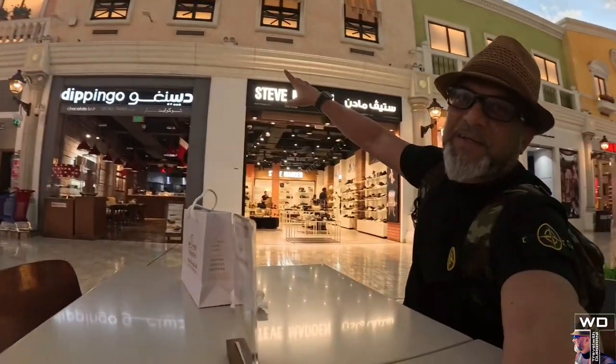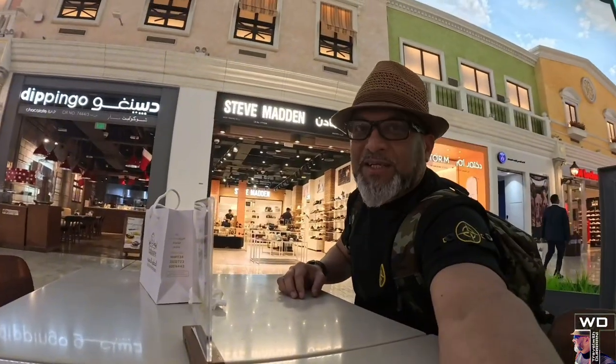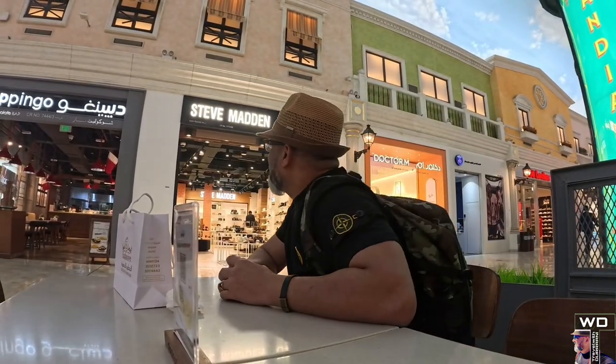Let me show you the sky up there. They made it look like kind of apartment blocks. And there's quite a lot of stuff there. You have a lot of food places where you can eat food.